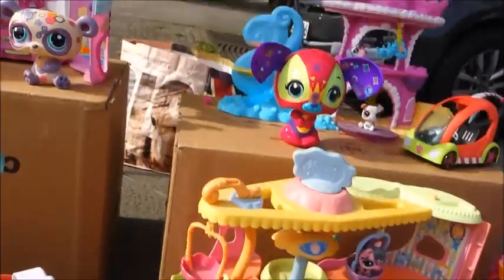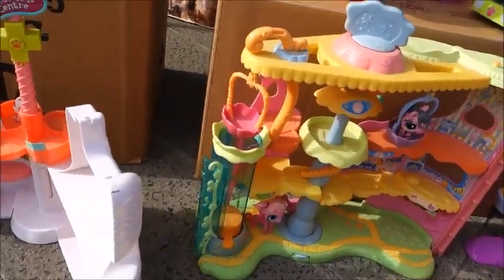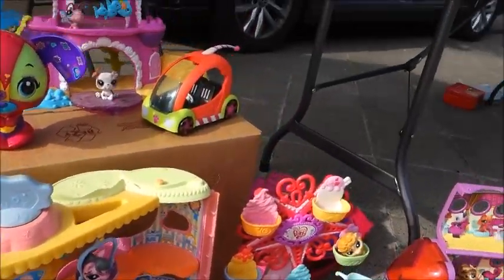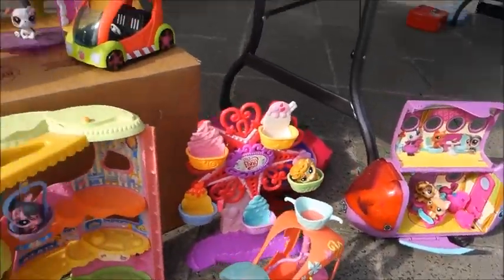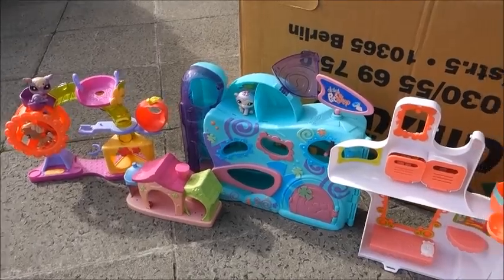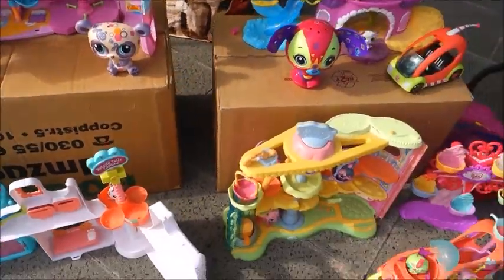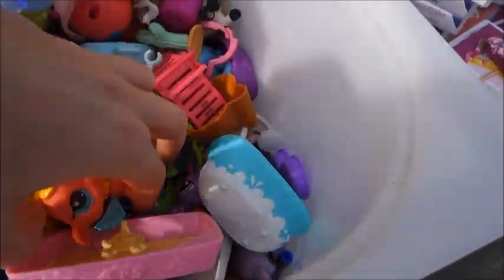So, yeah, there you can see also some bigger ones. And this carousel at the bottom, that's actually a Ponyville carousel. So I thought maybe there's also something pony related, but no, the whole box was just LPS and some other things. Like you see that Barbie, I don't know what that was.